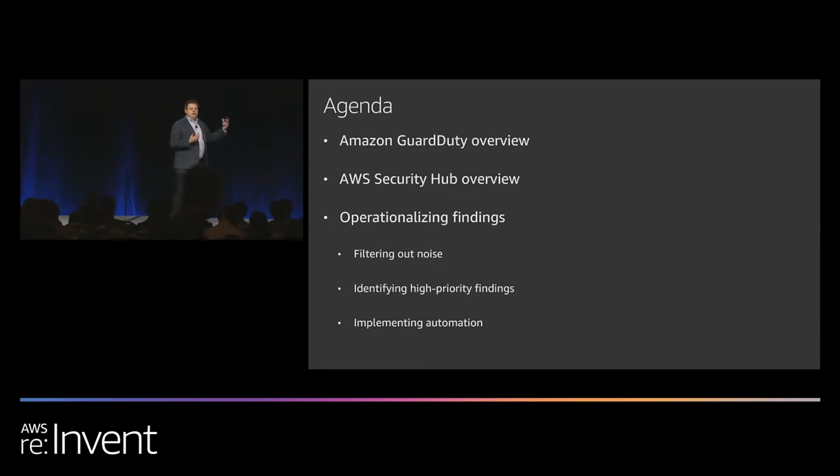And we'll look at three key tenets. So first, filtering out and identifying what is noise for you, figuring out what are the high priority findings you want to focus on first, and then lastly, give some examples around how you can automate the response, especially as you start getting really big in scale. Having humans do everything is not going to work at a large scale because there's just not enough humans to respond to all the alerts when you get really, really large.